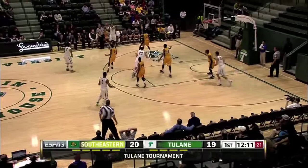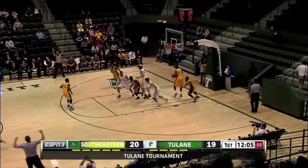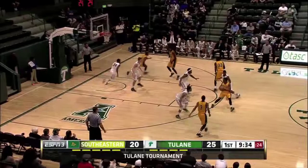Mack works it around. First sign of zone now by the Lions. Dabney from three. Man, is he hot, averaging 12 points a game. Working it around here for Jackson, and now Cedric Jenkins pings it home.